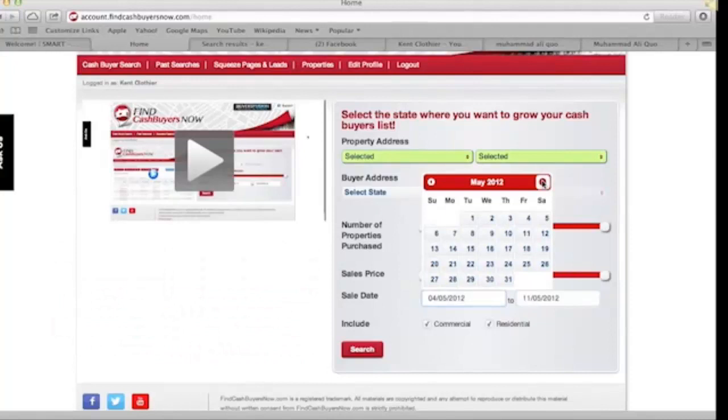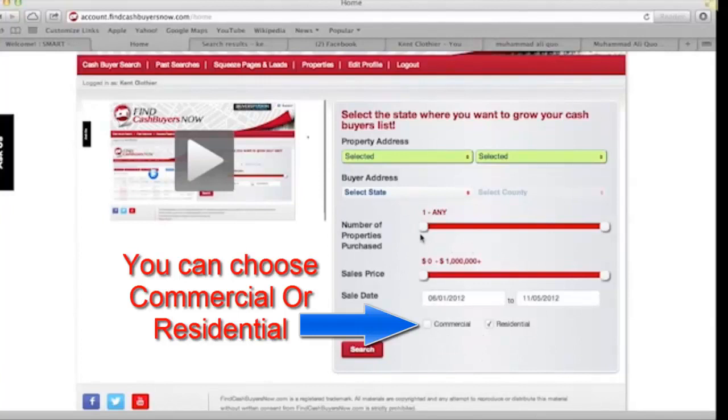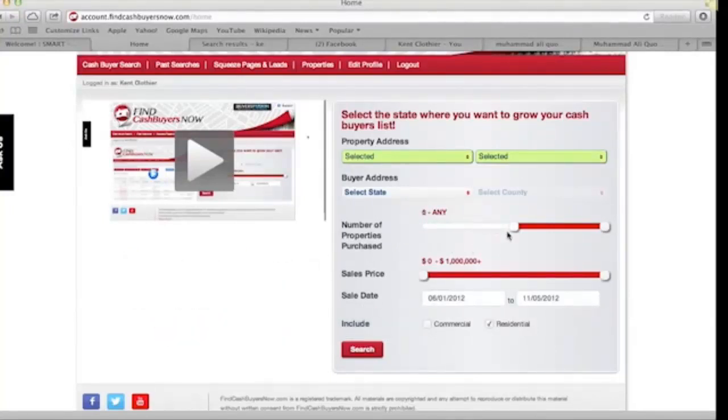So now I'm going to quickly select the date that I'm looking for. I'm just basically doing the last 3 or 4 months here. I'm only looking for residential, so I uncheck the commercial box. If I'm looking for people that have purchased more than one property, I can do this little slider here. So 6 or more, 4 or more, 3 or more, 2 or more, 1. I'm just going to leave this wide open, and I'm going to hit the search button.